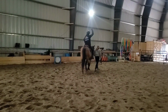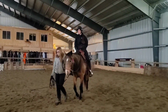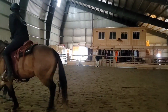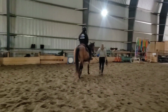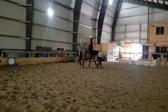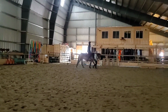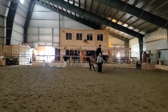So she's getting pretty used to me moving around up there, which is really good. After she was good with that, I moved on to doing some stuff with my lower body and kind of my full body. You can see I'm standing up and sitting down, getting her used to that posting and that movement. I find it's easiest for horses if we start with the upper body and kind of our arms and hands moving around. And then I usually go to some posting and stuff.